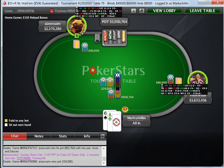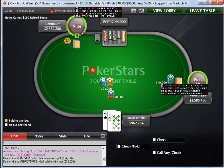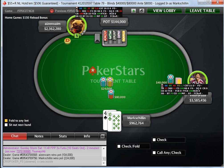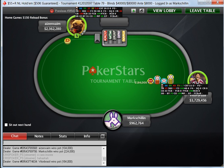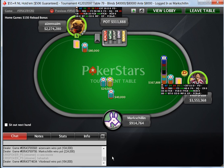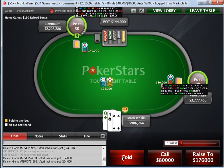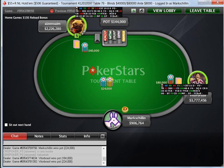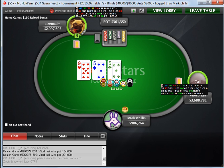Okay, so now I'm just going to go ahead and open shove. I still have less than 10 big blinds, so any ace on the button. Okay, the 4-10 offsuit, just a pretty simple fold, I think. The Queen 4 offsuit there, it wouldn't be too bad to shove, but I think it's a little thin.